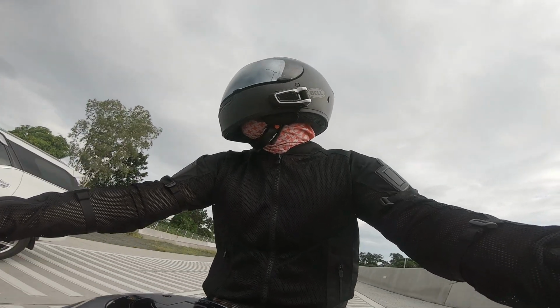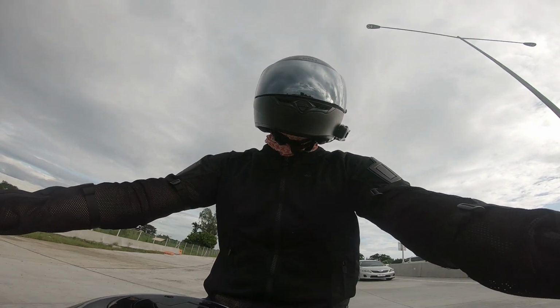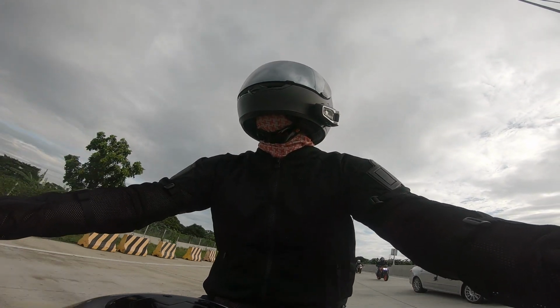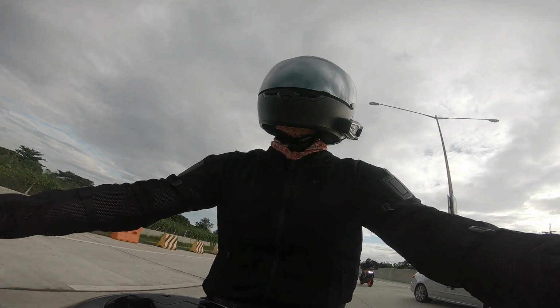I think we all agree that these engines are plenty powerful and more than enough to get you going with some overtaking power to boot. You get a lively mid-range with both bikes. However, at high speeds, the engine is gasping for air a bit when you're maxing it out.